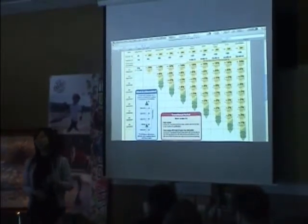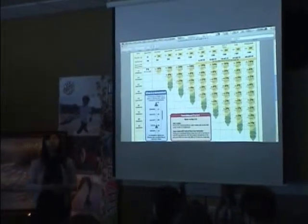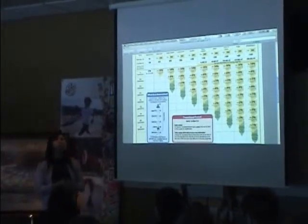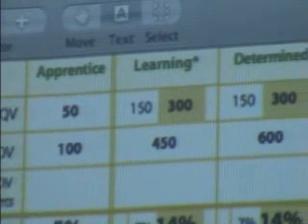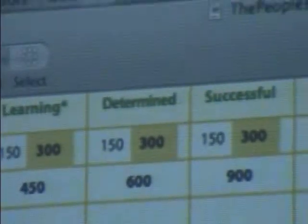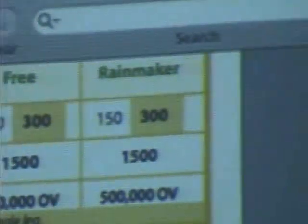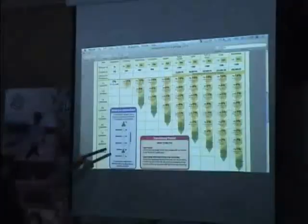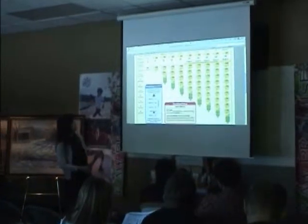Ron, being very creative and artistic, doesn't like that kind of name. You wanted to make sure the ranks have meaning for what you have achieved. So in the beginning, when you come into the business, you're an apprentice. Then when you start doing it, you're learning the process. You're determined, you're successful, leader, team leader, and all the way to Rainmaker as our highest rank. So that line represents the rank, and you'll hear some of the names because I'm going to use those rank names to explain in a minute.